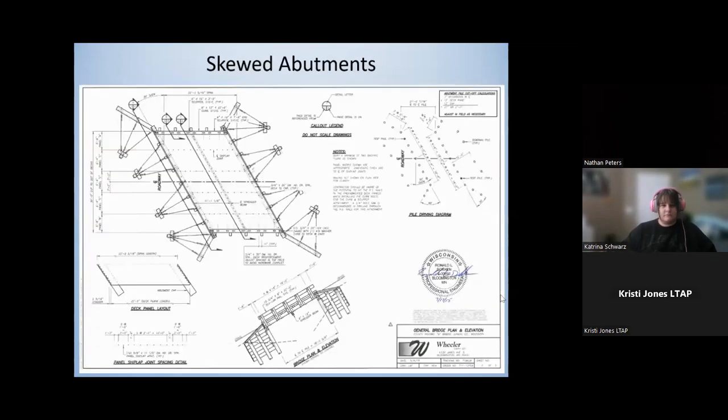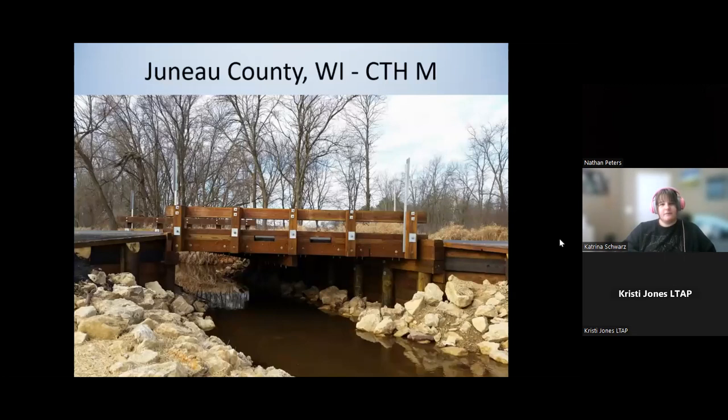This one had a skew, so a little bit different, a little bit more challenging from the engineering and installation standpoint, but still something that we can do. So even up to that 30 degree skew, not a problem. We can design and install something for this type of a county road as well. And then you can see that finished product. Again, much improvement to what was there, what that existing condition bridge was.